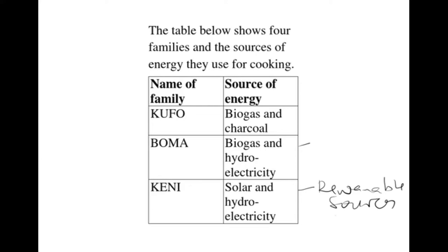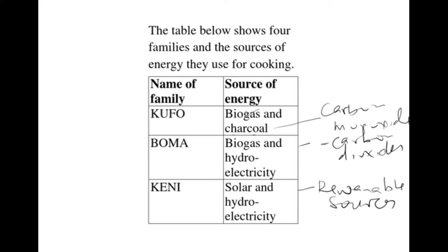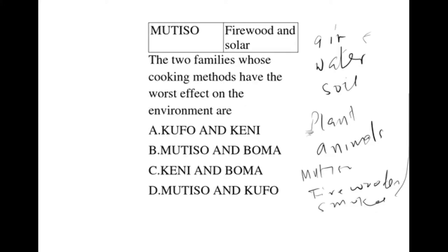When you look at Kufo, he used biogas and also there was charcoal. The charcoal also produced gases like carbon monoxide and carbon dioxide. All these gases are not part of the air and they usually pollute the air. So the families that used methods of cooking or sources of energy that were not friendly to the environment are Kufo and Mutiso. That is Mutiso and Kufo.